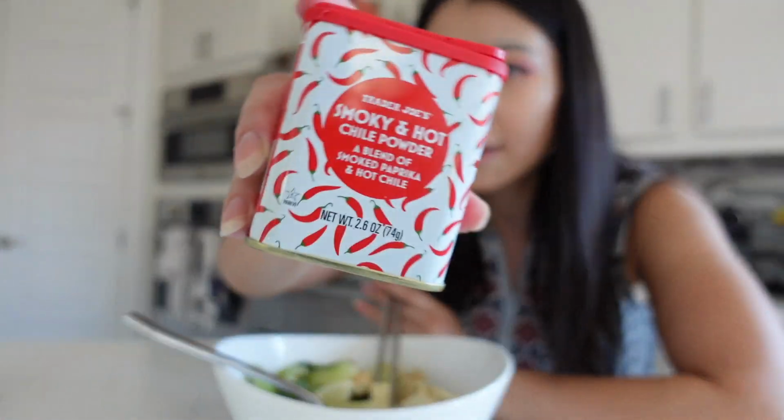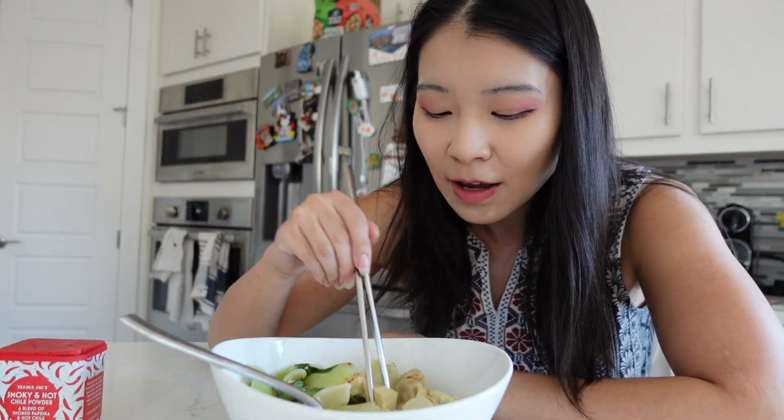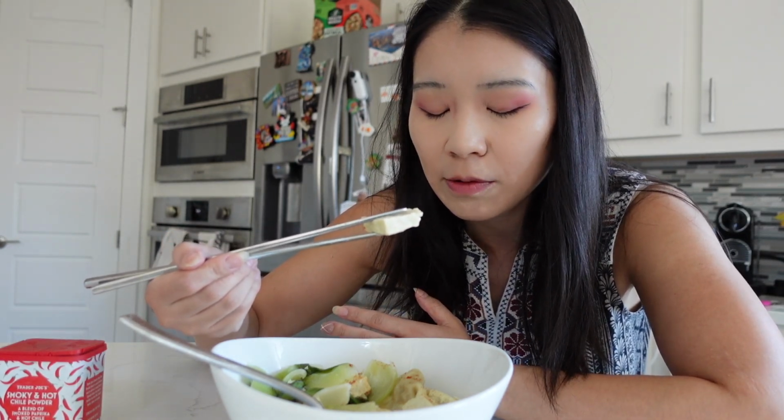The miso paste makes the tofu very nice. The tofu that I tried has a lot of chili powder on it. It's hot, but it's not like, oh my gosh, it's so spicy, I can't take it. It's not like chili oil, you know what I mean? You can taste the heat, but I really like the blend of paprika and the chili. So it's not just chili, it has a very nice paprika taste, pretty mild. Granted, I didn't put too much.